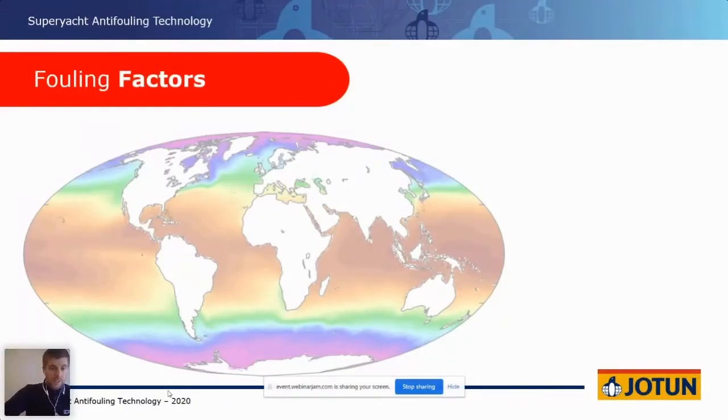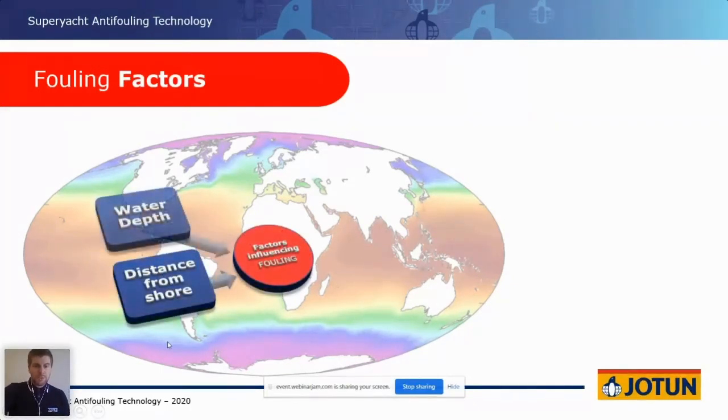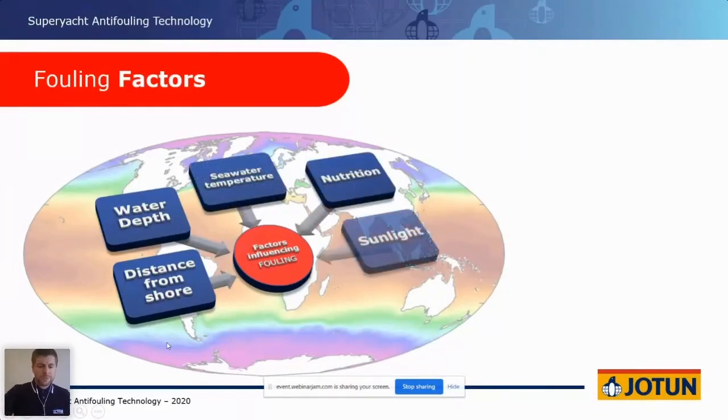And we as an industry spend a lot of time in warmer waters. And the fouling factors that can impact on the amount of fouling you may see are these five factors. Okay, it's typical that we will see an increase in fouling with an increase in temperature of water, but some of these other factors can actually play a part.